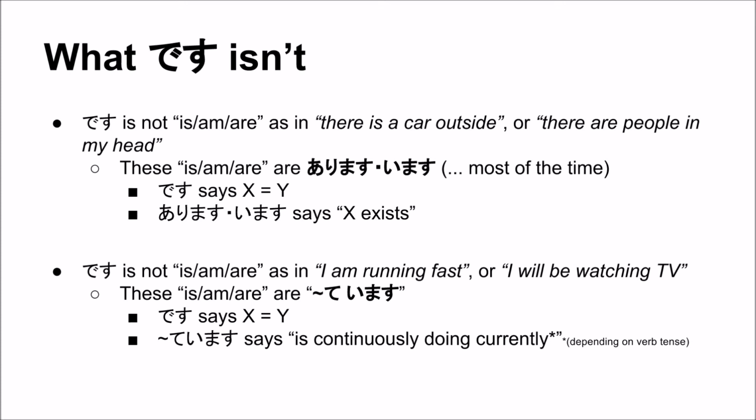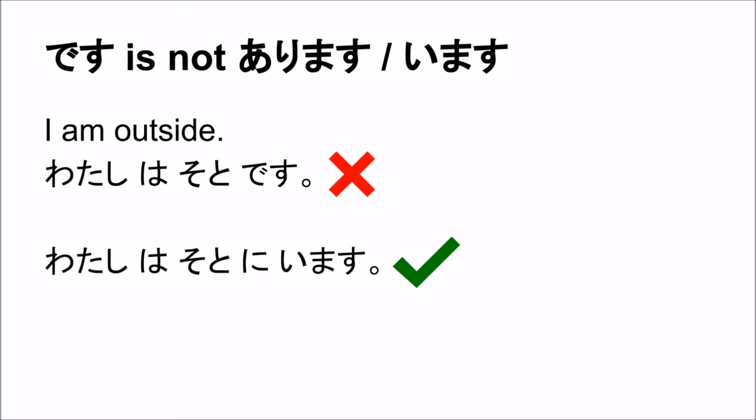Desu says x equals y. Te imasu says x is continuously doing. Sorry, this is difficult to say because I'm not thinking that well. Is continuously doing currently or at that time. At the time in question, the verb is being continuously done. I will make a video on this in the future. Bear with me. Here's a few goods and bads.